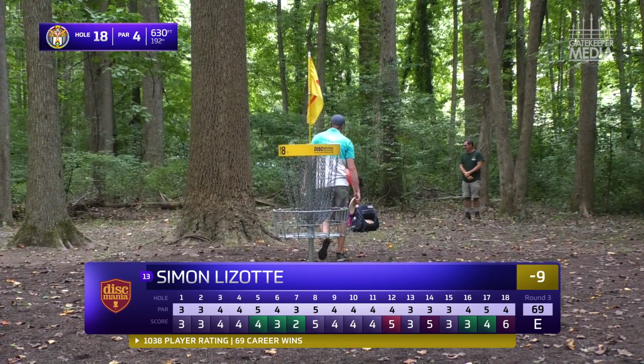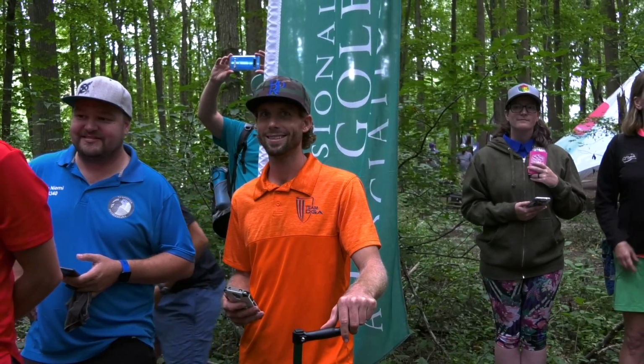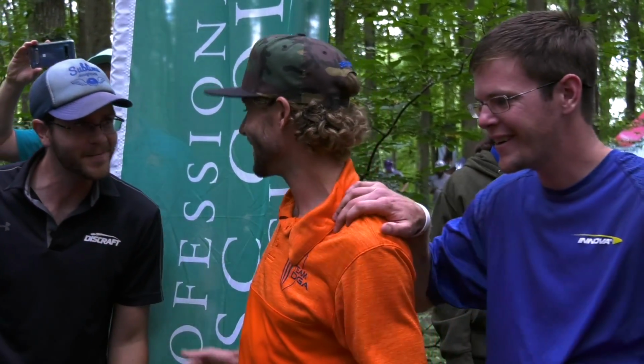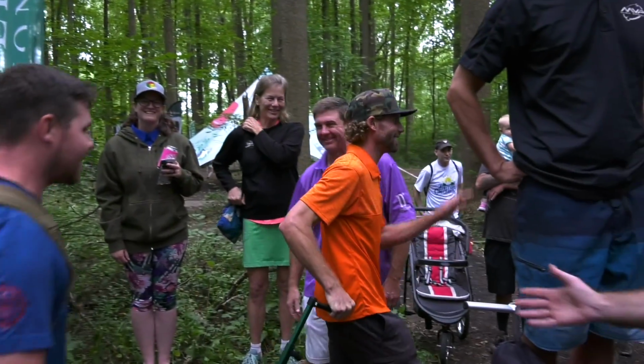Simon, unfortunately, going all the way back to even. And then this is the point. Ricky had a 60-footer. Missed it. And that won. He knew. And he knew it. He said he couldn't even see Ricky. He just saw the disc, and he actually hit the flag up at the top. He's getting swarmed by some locals. And that was it.